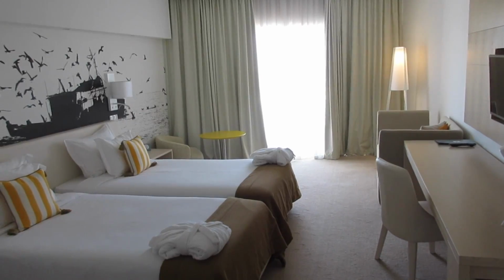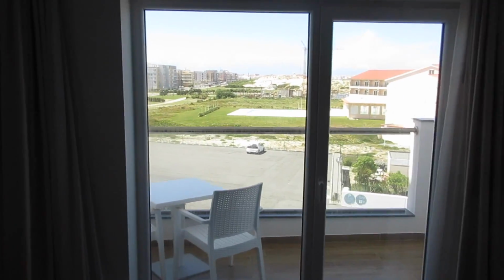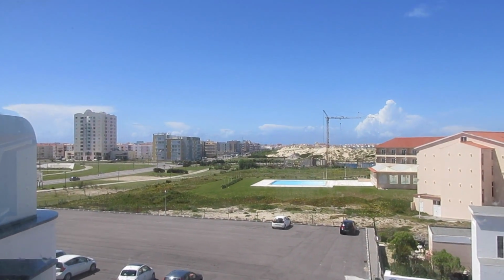Alright, so we just checked into our hotel in Peniche, Portugal. I probably butchered the name of that. But today was a pretty good ride, much shorter than yesterday. We did get rained on a little bit, but the sun came out as well, so not too bad. The hotel room is really nice, check this out. And out here is a little balcony, and there's the city, so yeah, not bad.